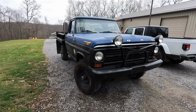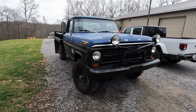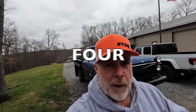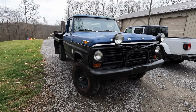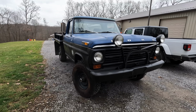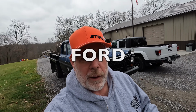There was a lot of confusion in that video. I got called out by about 15 or 20 people because I said this is a 1970 Ford. Ford, not four. I said it was 52 years old. And a lot of people said if it's a 1974, it's only 48 years old. So just to clarify, it's a 1970 Ford.